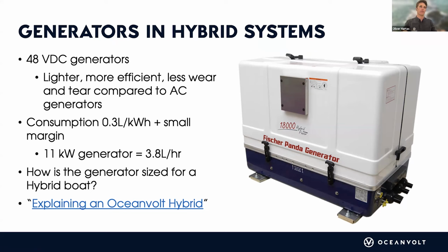They are variable speed typically. So the more power you need, if you turn on your jacuzzi and your plasma screen, the generator will spin faster to produce more power, which sounds really great, sounds really fuel efficient. But the reality is that a DC generator is a much more efficient way of running your boat.